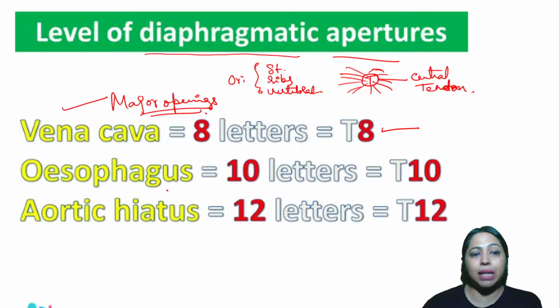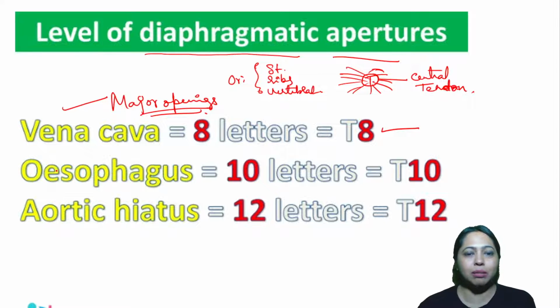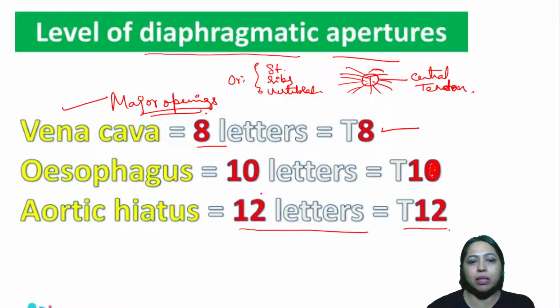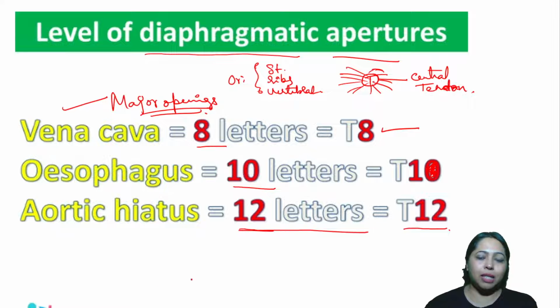Then esophagus has 10 letters. If you count them, esophagus, don't forget to put the O. If you just start from E, then it becomes 9 letters. It is OE, so then you get the 10 letters. And there is aortic hiatus, which has 12 letters, that is at the level of T12. Or you just remember this O for esophagus. Above is vena cava, below is aorta. So this is the mnemonic for the level of diaphragmatic apertures. 8 letters, 10 letters, 12 letters. T8, T10 and T12.